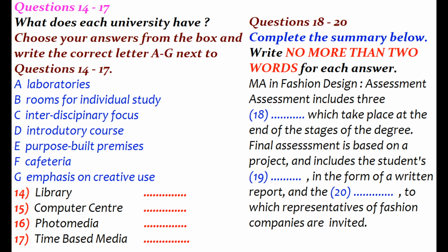And we also have an offshoot from that, which is called time-based media. This is for students who want to develop their ideas in the area of the moving image or sound. That's in a new building that was specially built for it just last year. But there are plans to expand it, as the present facilities are overstretched already.